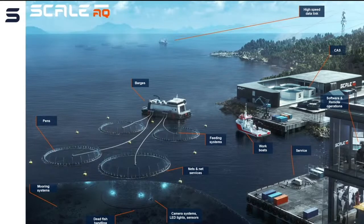So we have a lot of products, but we still need more, and we still need the snake to do inspection of our cages, the nets, and everything. So there are enormous opportunities in the aquaculture business. We also need maybe vessels from Seabus to bring people out and to bring salmon in a sustainable way to the factories again.